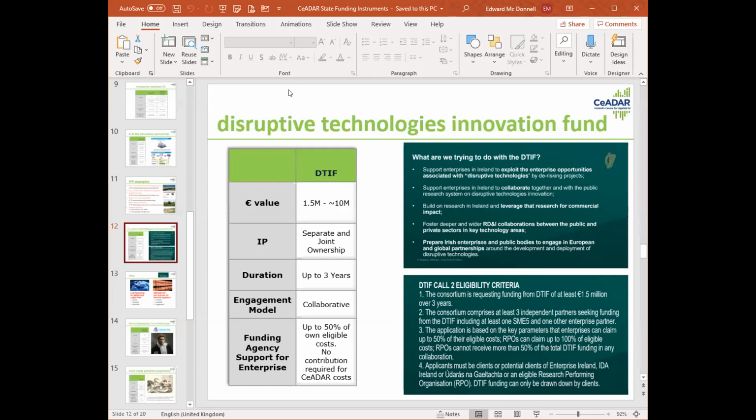Now, as you can see there, the criteria in Call 2 may or may not be the same for Call 3, but if we have a quick look at what the eligibility criteria were, the total sum requested had to be at least €1.5 million over 3 years. The minimum number of companies in the consortium is 3. One had to be an SME and one other enterprise partner, so that could be an SME or a multinational. And you may or may not have an organization like CeADAR in it, but obviously that would strengthen the case if you did. And so companies have 50% of the eligible costs covered by the scheme, and the other 50% obviously will be in kind.